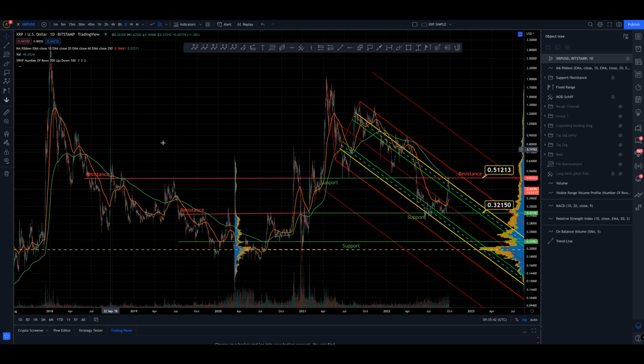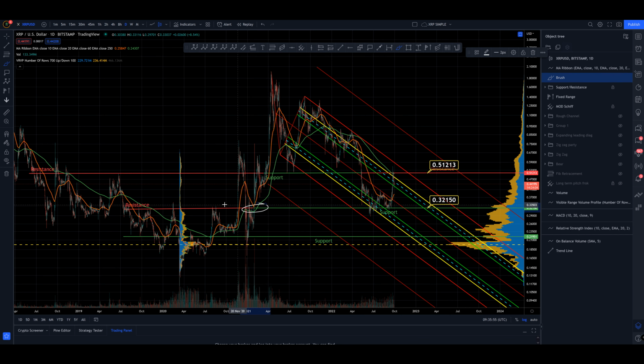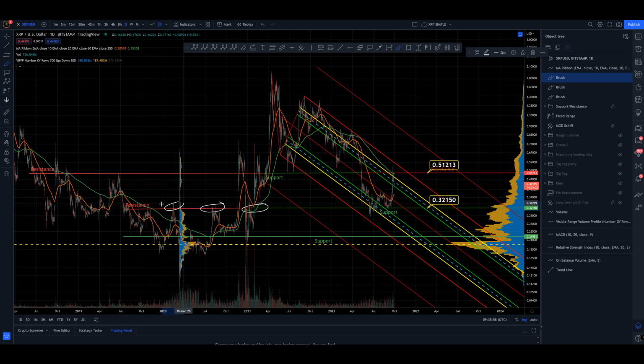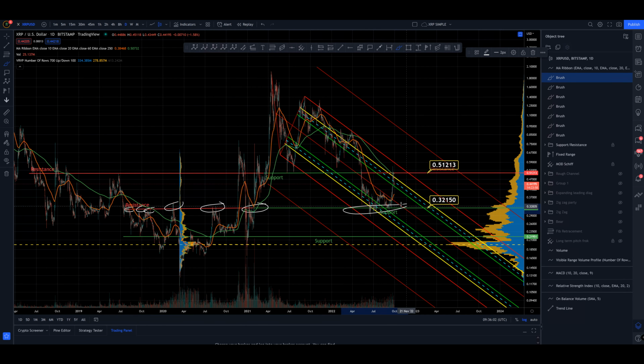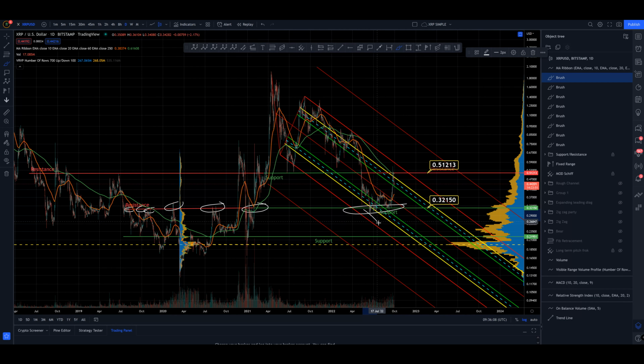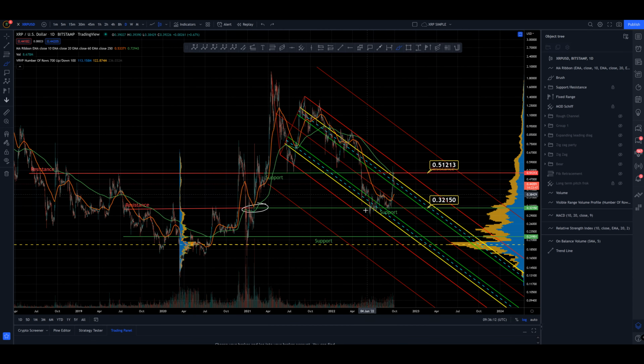So on the flip side of the resistance we've come to, 0.51213, we can see the support we came to at 0.32150. Now this was previously tested as resistance here, resistance here, resistance here, resistance here, and has become support for the meantime. Okay, we can also see with this pitchfork we came down to the golden ratio, and in some cases down to the 89 and 78.6. So we had some confluence down here.